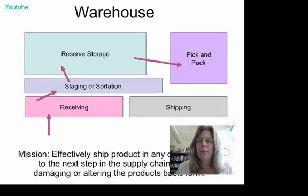Then the next area is a pick and pack area, and this area is where the most labor in the facility is used. It's usually where an order comes through and you need to fill that order. So you grab different items, put them into a box, and move them off to the next step. So oftentimes we take stuff from the reserve storage, put it in pick and pack, and then during the pick and pack, it is then put into an order.